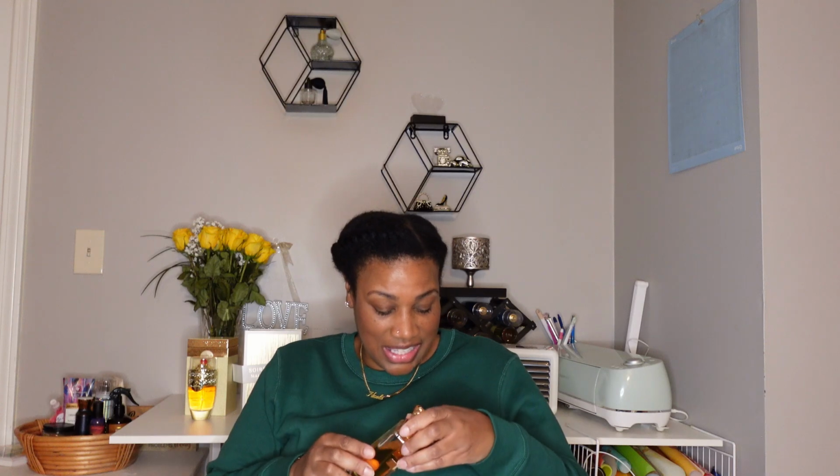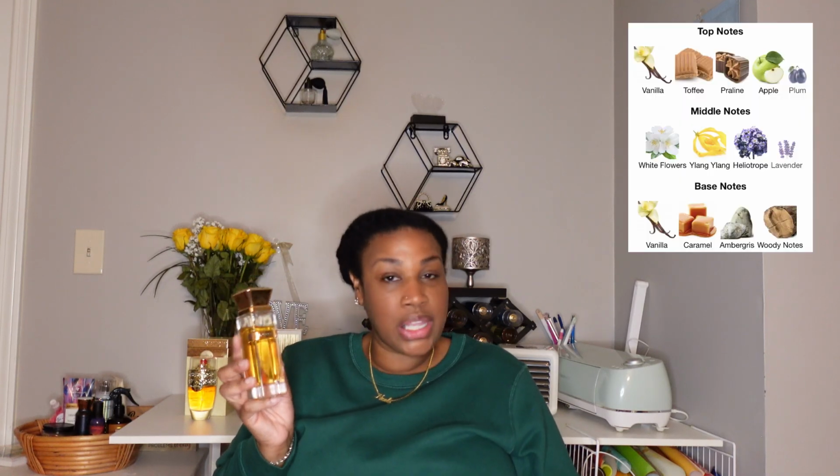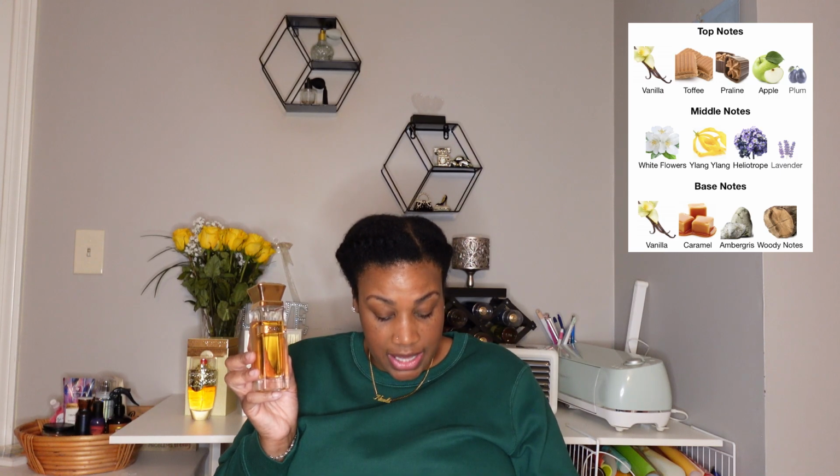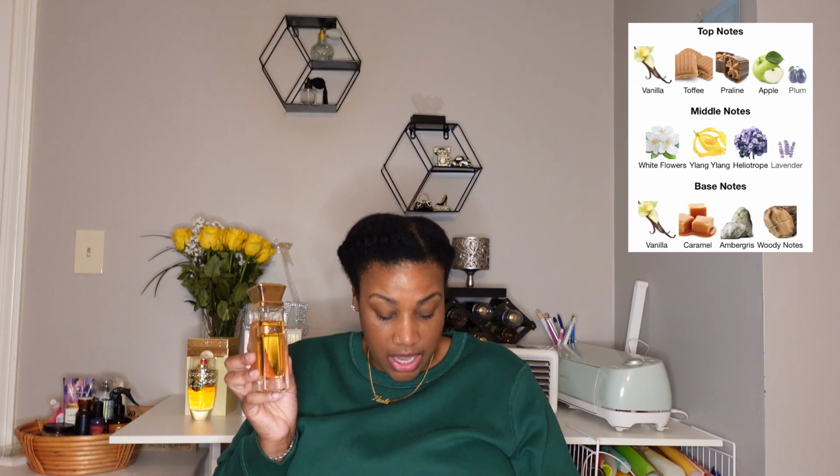So this has top notes of vanilla, praline, toffee, apple, plum, middle notes of white flowers, ylang-ylang, heliotrope, and lavender. The base has vanilla, caramel, ambergris, and woody notes. You hear all that vanilla in here? When I tell you that this is a vanilla bomb, baby, this is my new favorite vanilla. I may or may not have a backup on the way already.